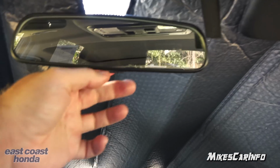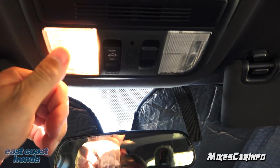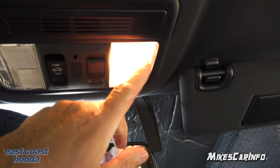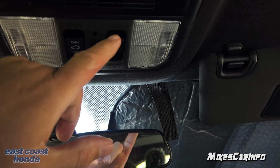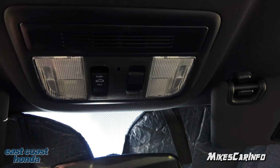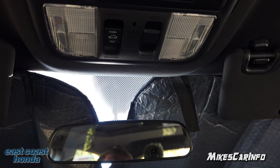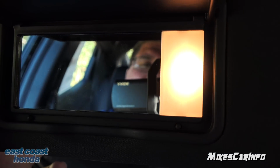Okay, so up here you have a manual day and night mode for your rearview mirror. You have tap lights for your driver and passenger. You have the ability to turn on the interior lights with the door by putting on that setting, or you can have that off. You do have a sunroof. That's the control for that, which we'll get to in just a second. Here's your visor with your mirror and lights in it.